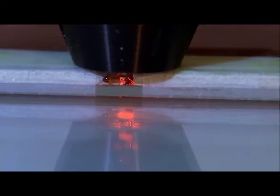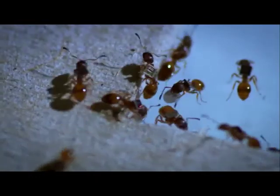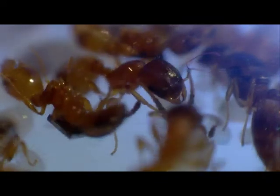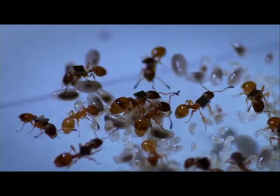This ant has discovered the good quality nest site. So she returns to the old nest and reports her findings. There's a brush of antennae. Her body emits a pheromone, a chemical signal. Her sister ant receives the message. Come and see. They do a very special form of recruitment called tandem running.